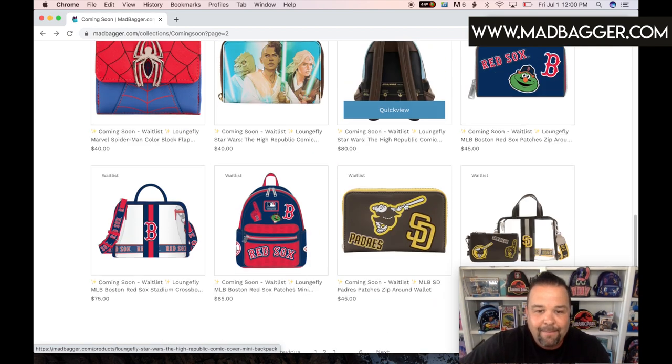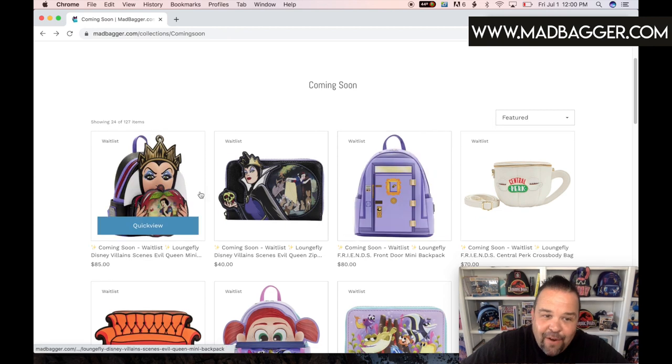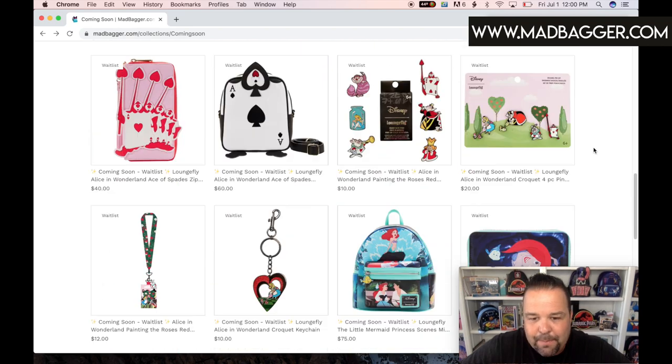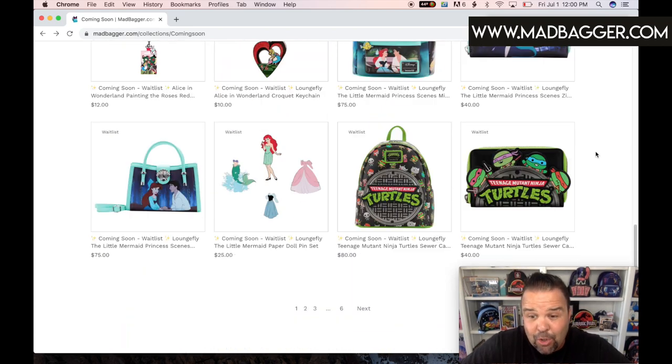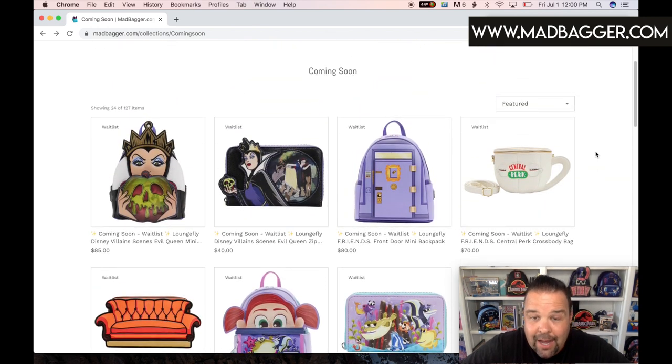I am super excited. For me, my favorite bag, it's hard. I am very, very partial to the Villain Scene series. So that one is still going to fall probably in my number one. My number two was probably the Teenage Mutant Ninja Turtles, just because they've never done that before, and it's super cute. And it's definitely a bag that I probably wouldn't mind adding to my collection.